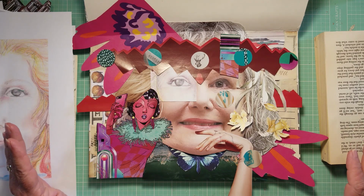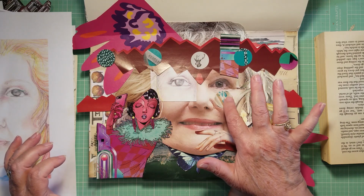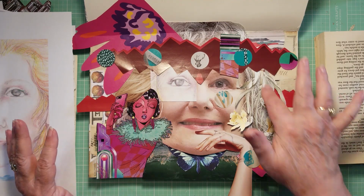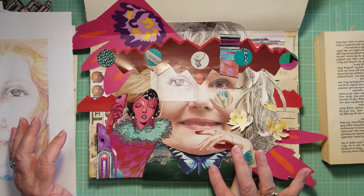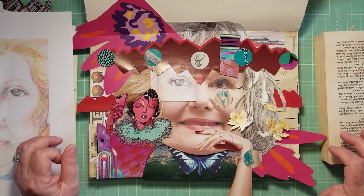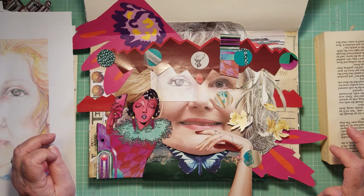A lot of the pieces that I chose do tell a story, so my collage turned into a narrative. And the piece that I chose after choosing the image I was going to use was this butterfly. And this butterfly symbolizes my thyroid, which I've been dealing with since 2012.